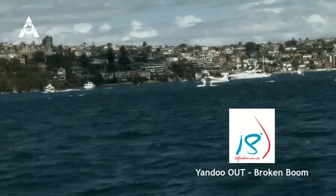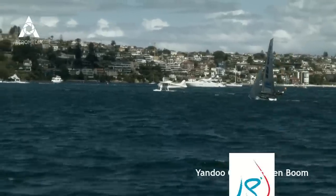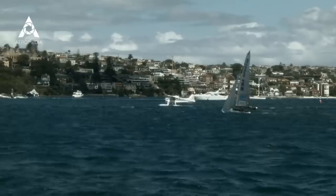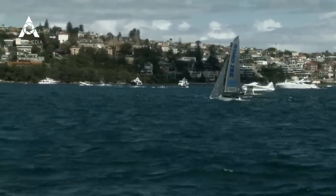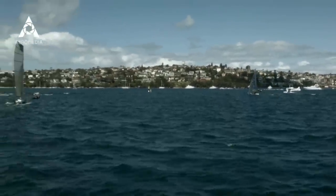Rose Bay looks busy, mate, doesn't it? But that yellow mark looks a bit further away than the others to me. Well, I think there had been some complaints from the back markers that they weren't getting a fair shot, you see, so the committee got, you know, remonstrated with, shall we say. Here we go.